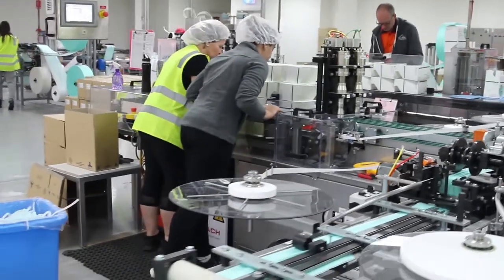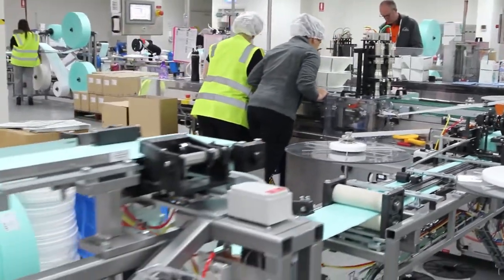The factory floor is frantic inside Medcon's medical mask manufacturing facility. My name is Ray Stockwell. I'm one of the directors of Medcon Proprietary Limited. Medcon was founded back in March 1989 and has operated continuously as a manufacturing plant until now. Prior to the pandemic, Medcon was producing around 2 million masks a year. That was found to be inadequate for the pandemic and the requirements of it.